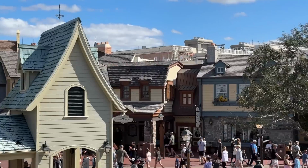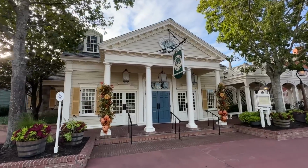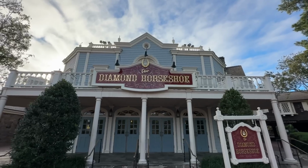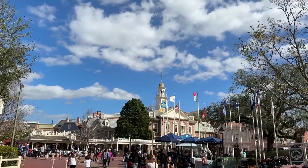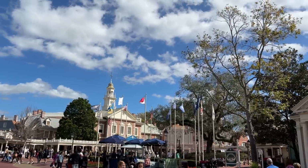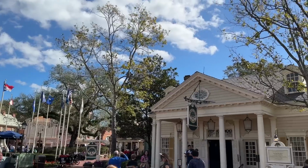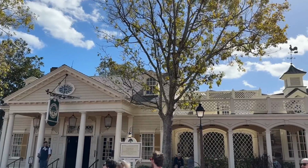So strolling down its many paths, admiring all of its buildings, and getting lost in yet another perfectly designed Disney village, you can feel the ghost, not only of America's past, but a ghost of Disneyland and Walt's vision for how he wanted his little park in Anaheim to pay tribute to the country that inspired the whole damn thing.